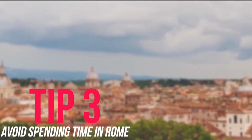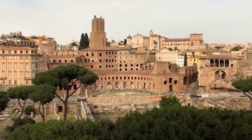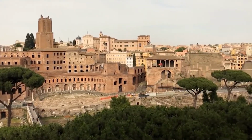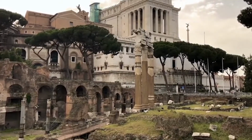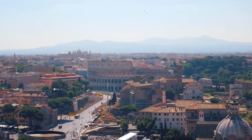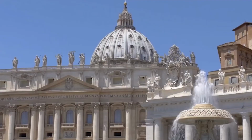Tip number 3. Avoid spending time in Rome. Well, make sure that you don't get us wrong by just hearing this tip. Rome is truly an amazing city to explore, but way too many people who are planning a trip to Italy for the first time were advised not to spend too much time in the city. But did they listen? Of course not.